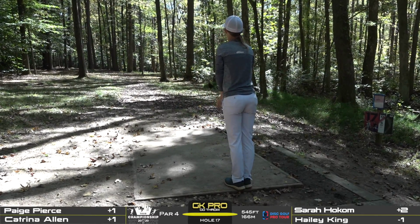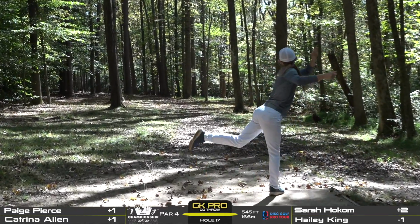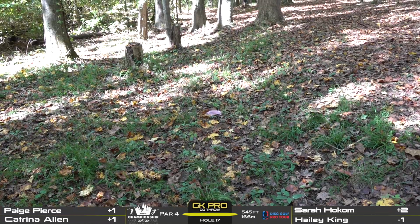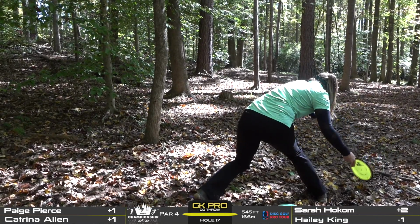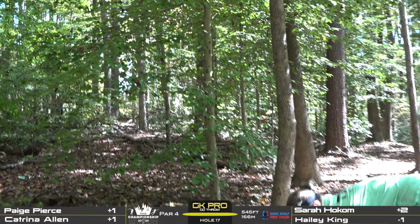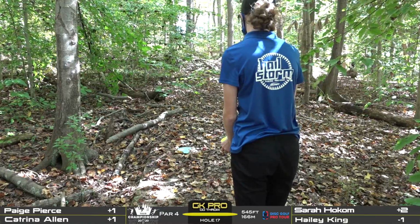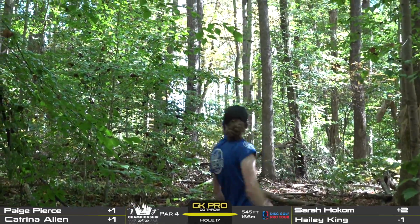Is this a buzz out of you? Yeah, this is a buzz. I'm going with a medium stability buzz here on a hyzer. Just trying to punch it at that gap. Oh, and yeah. It stays a little too straight, but I find a little gap there. I'm going to be pretty close to where Catrina is. And that's like the 5th or 6th time I've watched your disc continue to spin where it sits. You're putting so many revolutions on the disc. It's amazing to watch, and your disc isn't done spinning when it lands. It's fun. That's just a fun fact for everybody right there.